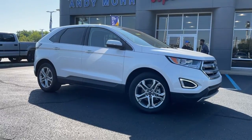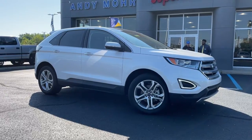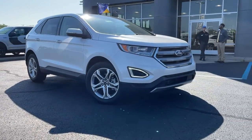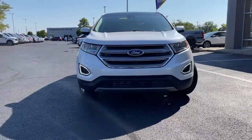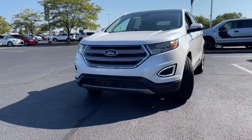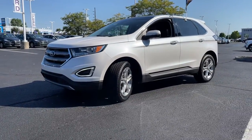Take a moment to check out the 2018 Ford Edge. With less than 15,000 miles on the odometer, this vehicle provides excellent value. Take a closer look at this smart and sporty Edge. This midsize crossover leverages technology to maximize traction, safety, and convenience.